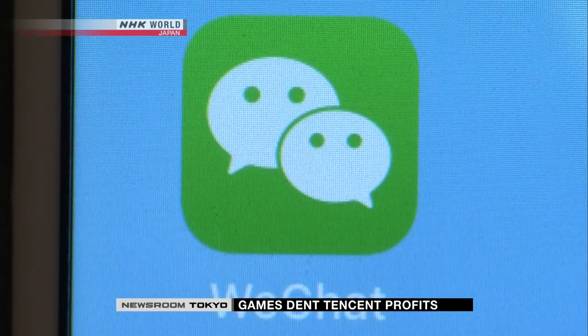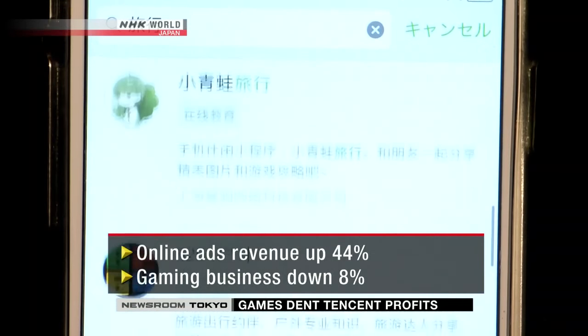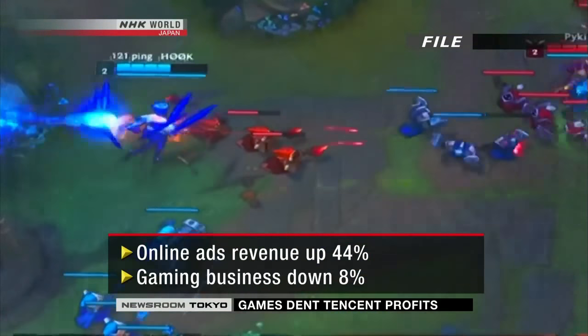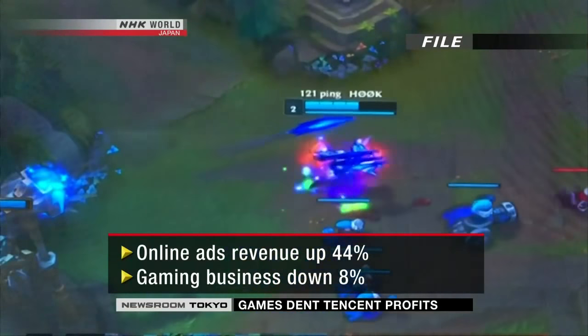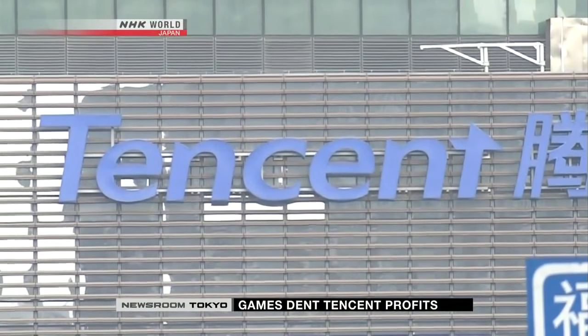On the plus side, revenue from online advertising surged more than 40% thanks to more traffic on WeChat, the social networking platform owned by Tencent. But that was offset by a tough year for the company's key gaming business. Revenue dropped 8% after the government suspended approvals of new games. Officials began lifting those restrictions in December.